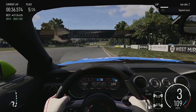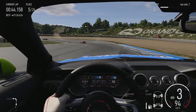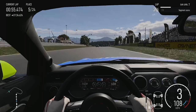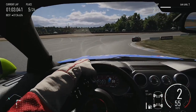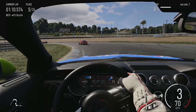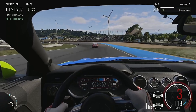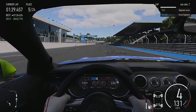Trouble getting to him. First and second are gone. That last section was really good for us. Straight away. Yeah, the straight away is good to us.